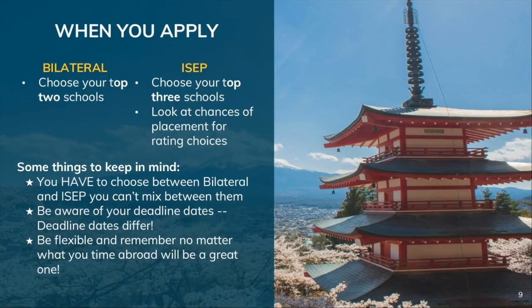Once you are ready for your application, you need to have made a decision between bilateral or ISEP. So once you've chosen, if you choose bilateral, you need to pick your top 2 schools for your application, and 1 course proposal for your top choice school. If you've chosen ISEP, you want to choose your top 3 schools and have a proposal also for your top choice school. This is a course proposal.